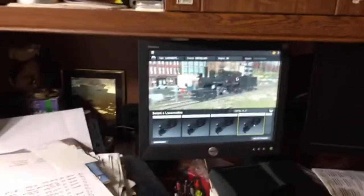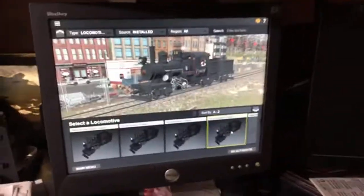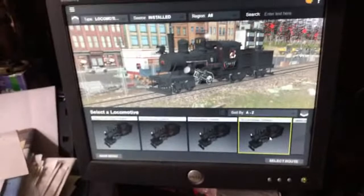So if anyone wants to make a request, which I know no one's on here right now yet, but well, one person is. If you want to make a request for me to drive something on Trains 2019, you can if you want to. Oh, hello there, chicken nugget. Yeah, you can ask me to operate one of these model trains.